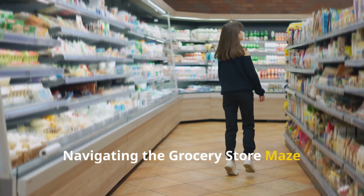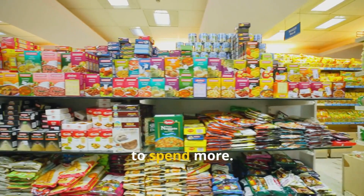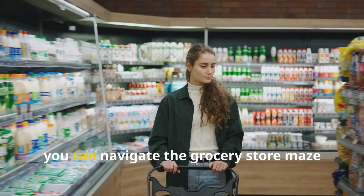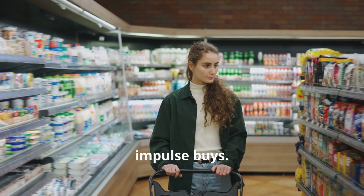Navigating the grocery store maze: strategic shopping secrets. Grocery stores are designed to entice you to spend more. From the layout of the aisles to the placement of products, every detail is carefully orchestrated. However, by understanding their tactics, you can navigate the grocery store maze strategically and avoid falling prey to impulse buys.